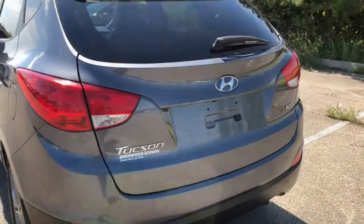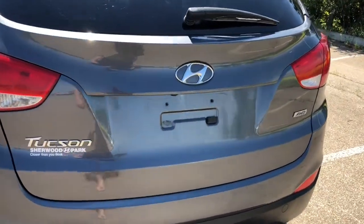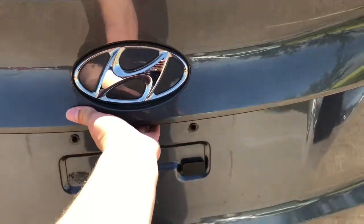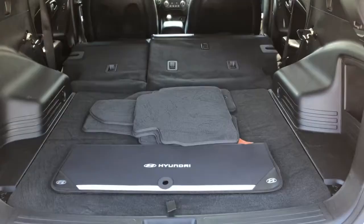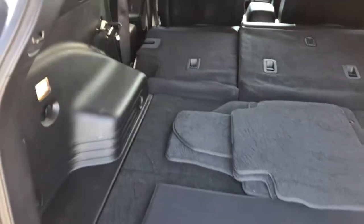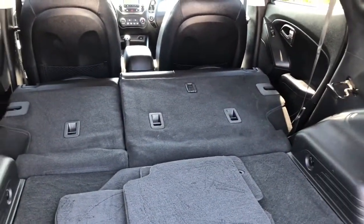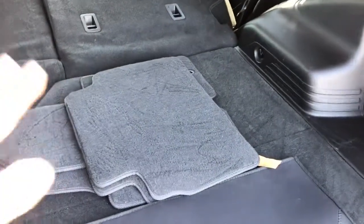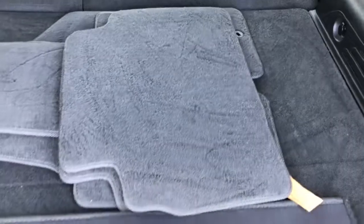Very cool. Alright, so we are coming around to the back of this 2015 Hyundai Tucson. I'm just going to reach under here, lift up on that. Let's have a look at the back cargo area. Tons of cargo room. I did put down the other back seats so you can get a full idea. As I mentioned, you do get a set of cloth floor mats as well. You have a 12-volt outlet there. We have an interior light, which is handy at night.